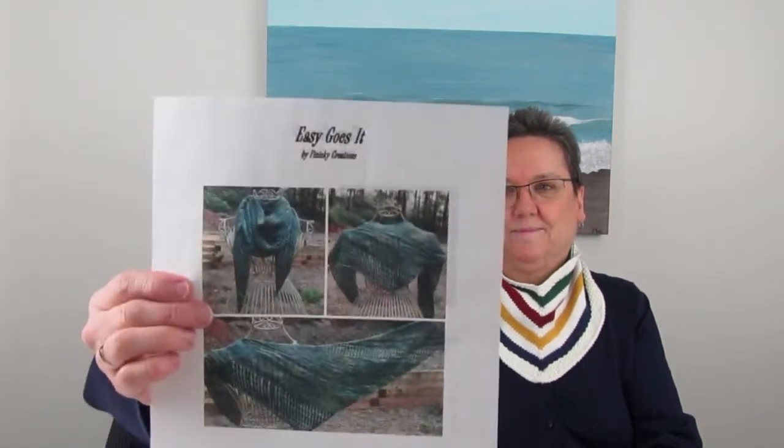Thank you. So that's what May is wearing, and what I'm wearing is something called the Easy Goes It by Finicky Creations, and it is a one skein shawl. And we like those because I like one skein shawls. They just don't seem to be overpowering with yarn. Exactly. Sometimes you can be buried in yarn. And I've been known to go to a yarn store, fall in love with a skein of yarn, and bring it home and go, don't know what I'm going to do with that. So one skein shawls are brilliant.